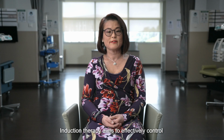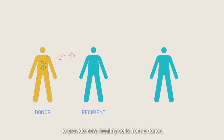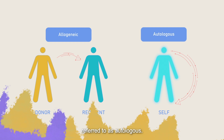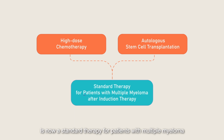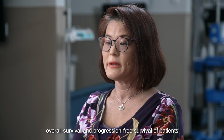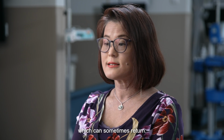Induction therapy aims to effectively control and destroy multiple myeloma cells while reversing myeloma-related complications. Another standard course of treatment is a stem cell transplant to provide new, healthy cells from a donor referred to as allogeneic or from their own blood referred to as autologous. High-dose chemotherapy combined with autologous stem cell transplantation is now a standard therapy for patients with multiple myeloma after induction therapy. Compared with chemotherapy alone, a stem cell transplant can provide significant remission. Overall survival and progression-free survival of patients are prolonged by several years. However, it does not cure the cancer, which can sometimes return.